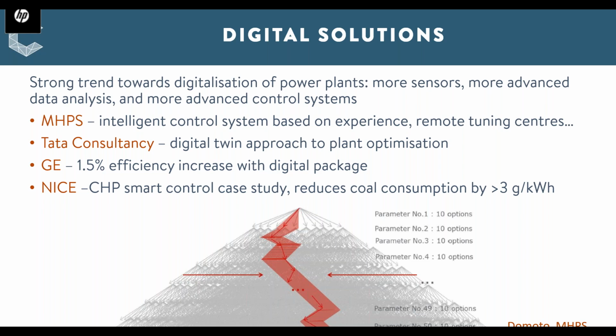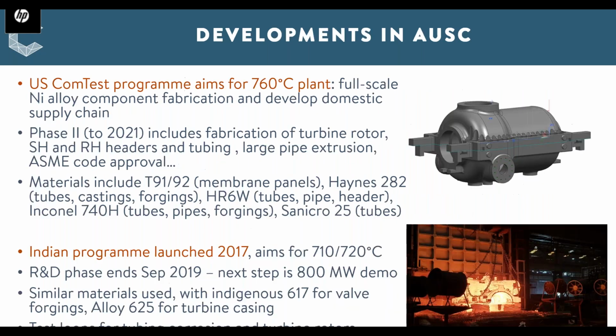Lastly, the research arm of China Energy, known as NICE, showed how its power plant smart management system could optimize a combined heat and power unit. This minimizes the detrimental effect of load following, which is increasingly an issue in China, and also reduces the cost penalty incurred by selling overly high-grade steam for district heating.